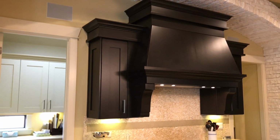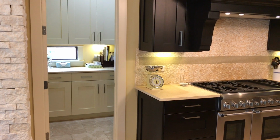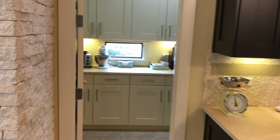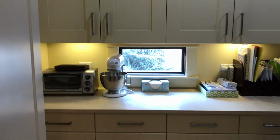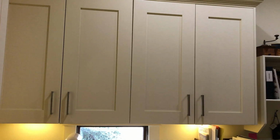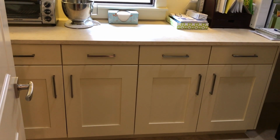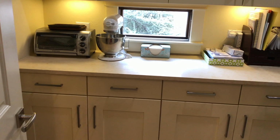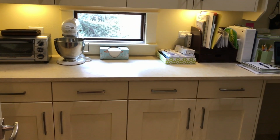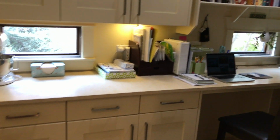Through this door and behind our stove is our pantry and my office area. If you would like a little more information about some of these areas in our home, I will have video links in the cards above so that you can check those out. I have it organized so that most of our kitchen items are in the upper cabinets and mostly office-related things are in the lower cabinets.